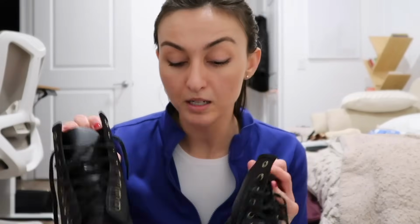But yeah, I'm gonna be wearing these on the plane. I always like to wear the heavy boots on the plane, that way it doesn't take up so much weight in my suitcase. It's a little bit hard with security, but oh, I feel like I look so tired.